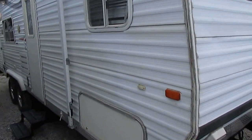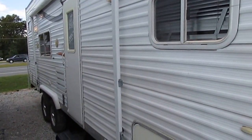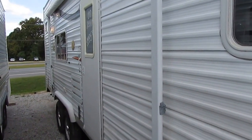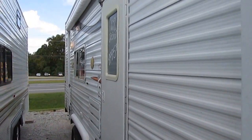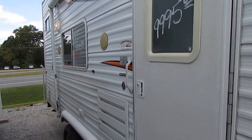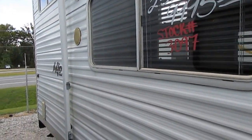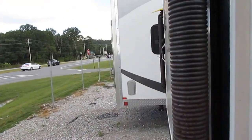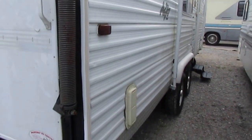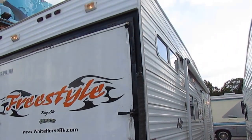So you get a lot of value here, especially considering what the current market is on used toy haulers thanks to Hurricane Harvey. People are buying these to live in, folks. They live in the front, keep their stuff in the back, keep everything locked up and secure. So very, very tough market right now if you're looking for a used toy hauler. But I've got quite a bit of them in stock, folks. I've still got them at the pre-hurricane prices, because in 3 or 4 months, this will be worth $5 grand more if the current market keeps going the way it's going.